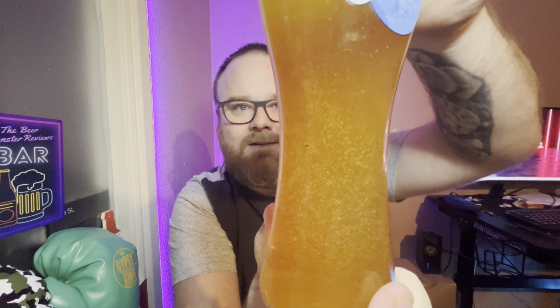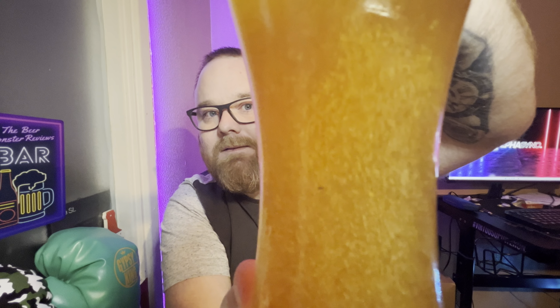First impressions, very different. Very, very different. It's got a rather high carbonation, still going mental, look at that. As I said, I don't know if you can see it pushing that sediment around crazy. Yeah, I think you're even picking it up on camera. It's nuts. I've not seen anything like it.